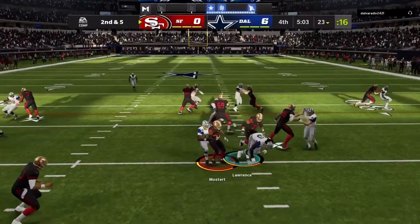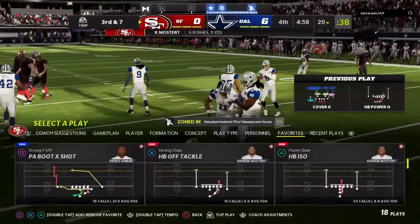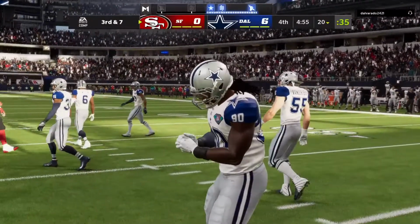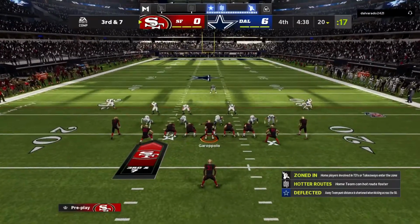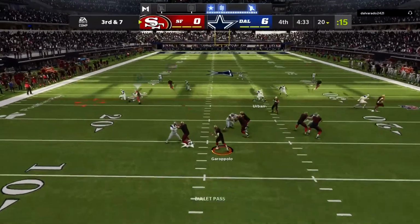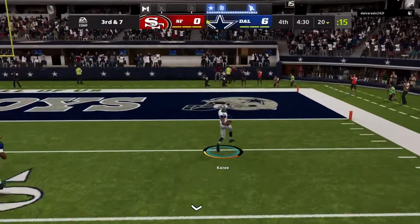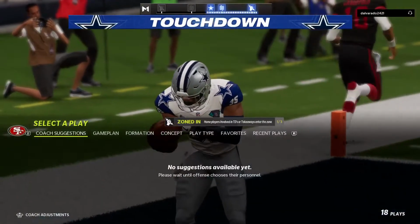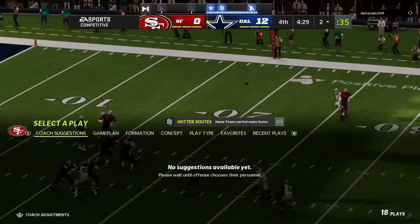Second down, here's Mostert again. And he got blown up on that play. Back at the 20. It'll be a loss of a couple on the play, so now third down coming up. Garoppolo. And they intercept Garoppolo for the third time. Picked up by DeMonte Casey. And he takes this one back into the end zone. And the Cowboy defense has a touchdown.